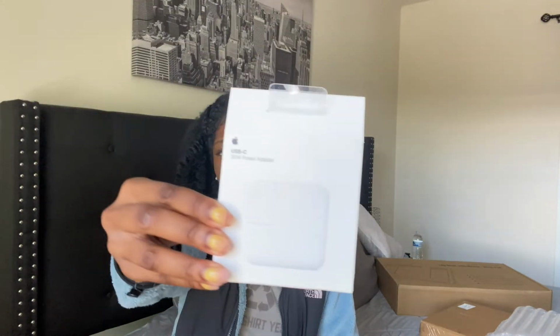Now, I had got a 30-watt charger, which is right here, and then also got a USB-C charging cable. I spent $71 together for these two parts to charge my laptop. Now, again, my laptop cost $1,000. Add that, and it was looking at $1,000 to $1,200 with taxes. Okay, it's just thrown out there.